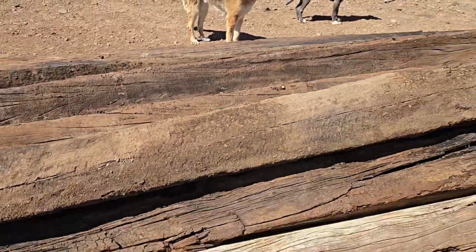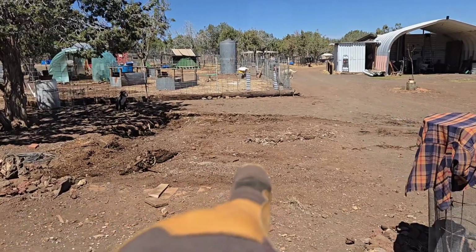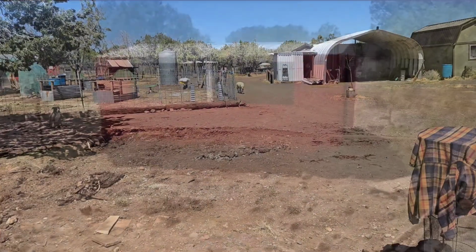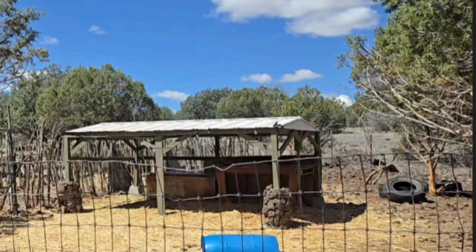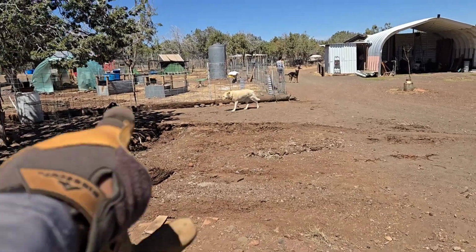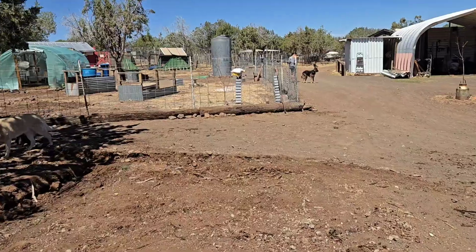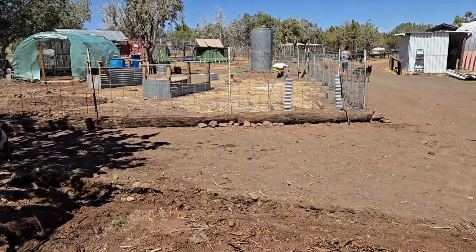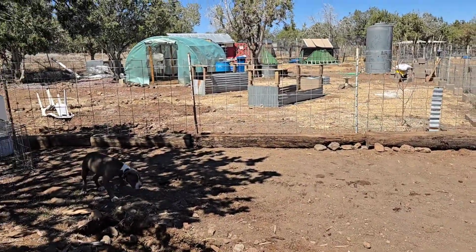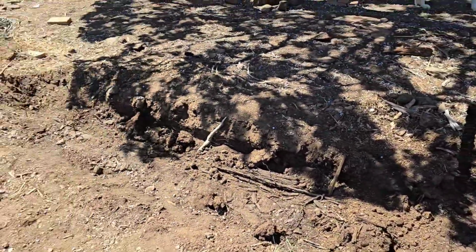But that's today's project. So this was the area where the shed used to be. We moved the shed over to the goat area until they destroyed it, and then we had to rebuild it. But anyway, the floor for the shed when it used to be here was railroad ties. You can see how we lined this fence up with some of them. But anyway, we've had to move them all, very heavy. So we're cleaning up this area now.